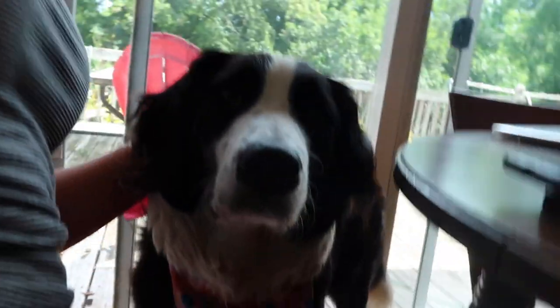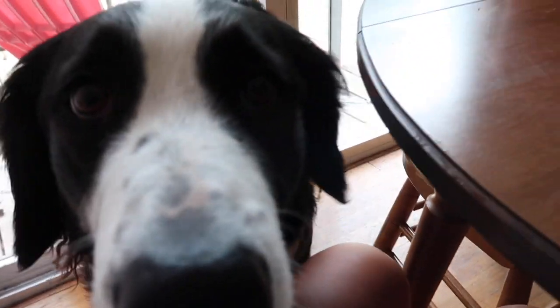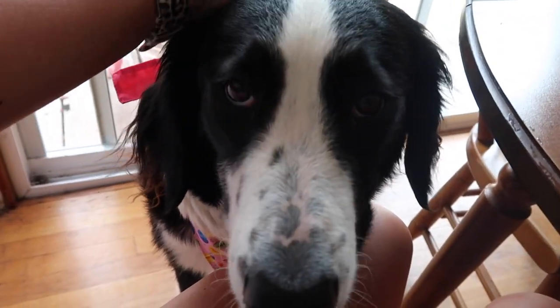Winnie is right here trying to help me. I'm going to show you guys. It's her first birthday today and she has the cutest little bandana on. Can you show them your bandana, Winnie? Show them your bandana. It says birthday party, happy birthday. So stinking cute. It's her first birthday.